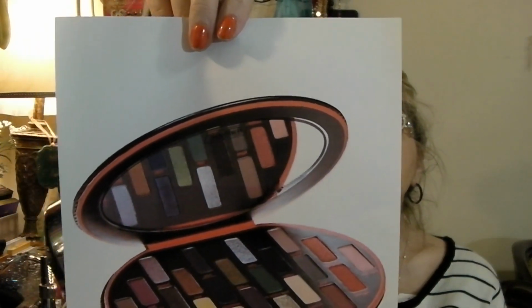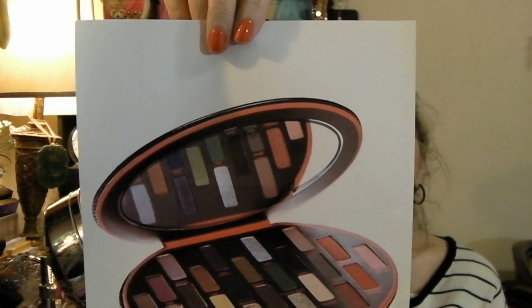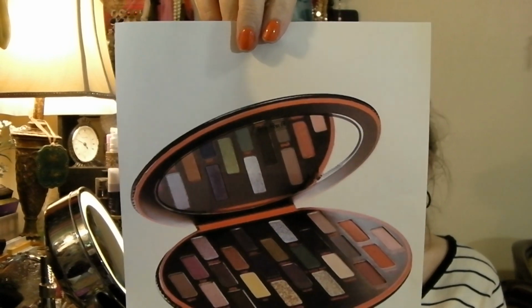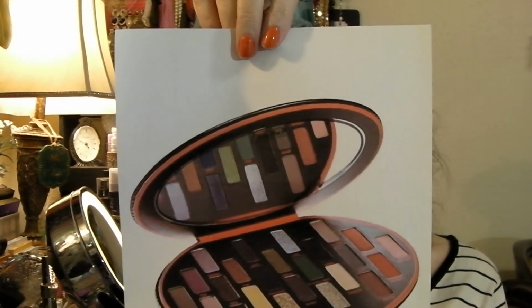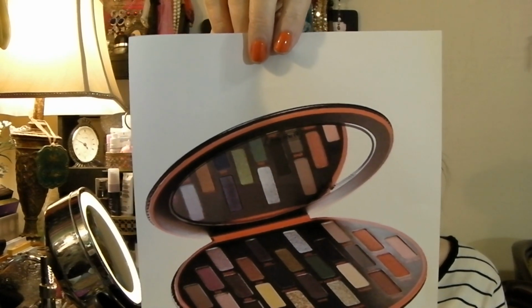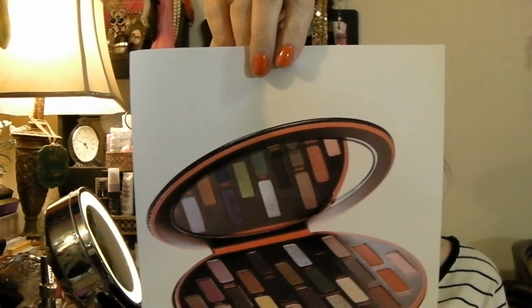Here is another Kat Von D Fetish palette. This is her Christmas edition eye palette. It has 24 shades. It's $63, which breaks down to $2.63 a shadow, which is a really good deal. But I do not like huge palettes. I don't like the random color placement, and I just don't like the color selection that she has in this palette. So again, I won't be getting that palette.